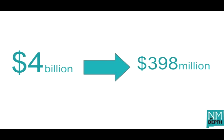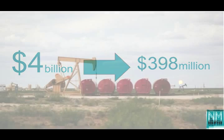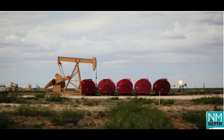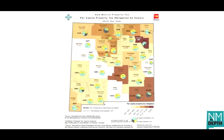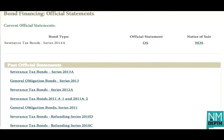Money for capital outlay projects comes from two sources. The severance tax on oil and gas extracted from New Mexico lands is used for capital projects annually. Property taxes are used to fund projects in even-numbered years. Bonds are sold based on revenue from both those tax sources. The repayment period is typically 10 years, though some severance tax bond issues are for shorter terms.